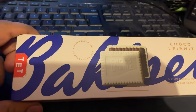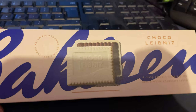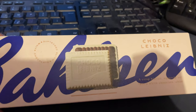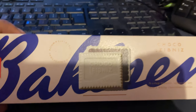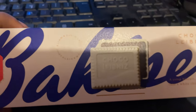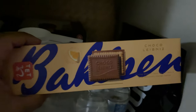Recently, I have discovered Choco Leibniz. This is the white chocolate flavored one. I've been looking for this for a long time. I finally found it. My favorite one is the orange one. And there's the original one, which is good as well. Not a fan of the dark chocolate one, but I have found you, finally. The collection is complete. This is the orange one. Bloody incredible, mate. Also, as usual, plenty of water.